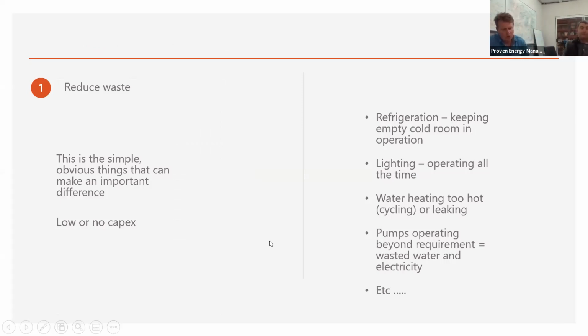Yeah, hi guys. Look, one of the most important things, and it's always right in front of us, is to just reduce waste. Some really simple wins. One of the things I find is the really basic things, and you've got to have a look at this approach first. You've got to look at your refrigeration. You've got to make sure you haven't got any unnecessary refrigeration, that you've got some mass in your cool rooms, that your seals are in good working order.